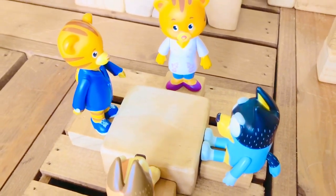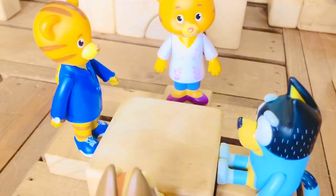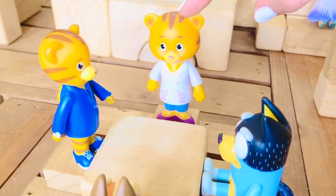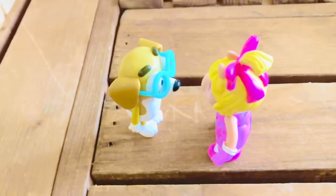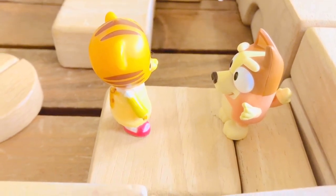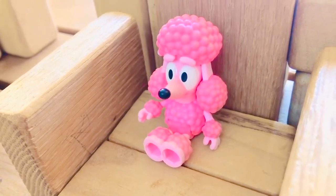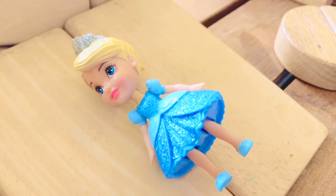Daniel Tiger's parents and Bluey's parents are talking in the dining room about what to have for dinner. Why don't we have pizza? That sounds delicious. Ooh, or maybe we could make homemade sushi. That's a good idea. Miss Piggy and Honey are talking in the hallway. Oh, look, Baby Margaret and Bingo are playing tic-tac-toe on the bed. And Coco's in the massage chair. And it seems that Cinderella is sleeping.